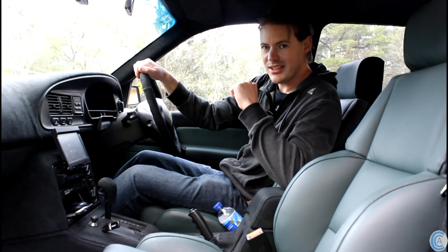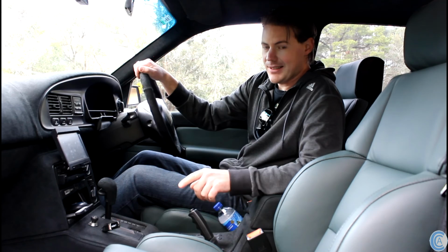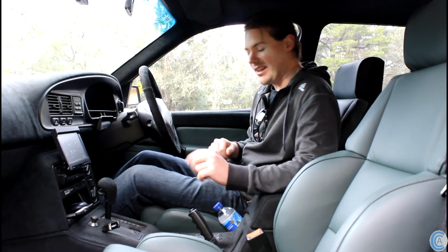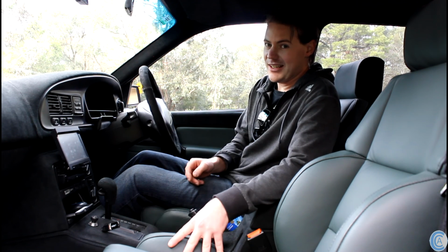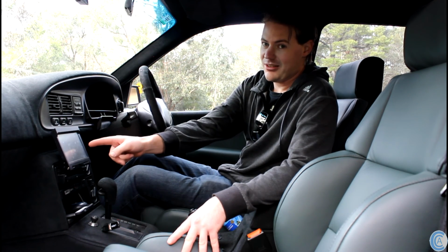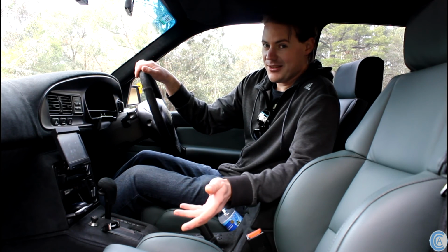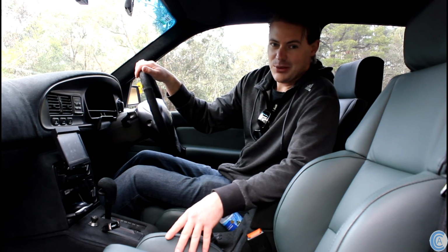Now on to the interior. The first thing I have to mention about this is you might be seeing all the black suede and dark green leather. Now, this car didn't come factory with black suede and dark green leather. Nor did it come with this screen that pops out of the dash here. This is just a car I could get my hands on, but we'll not talk about that too much.